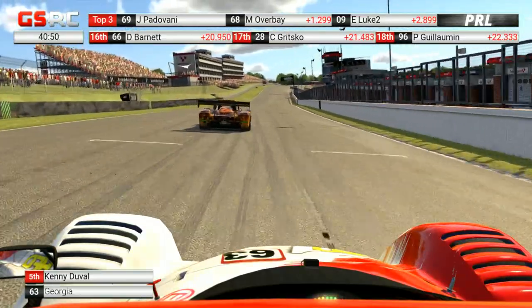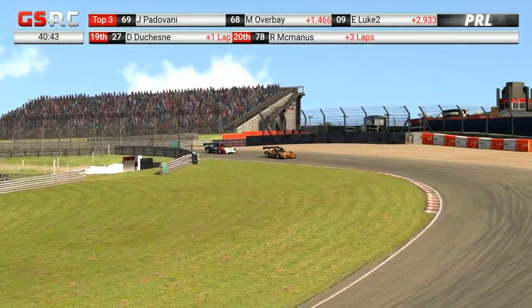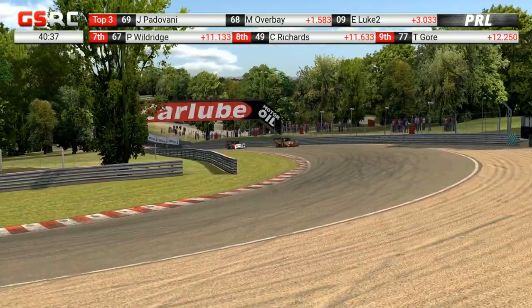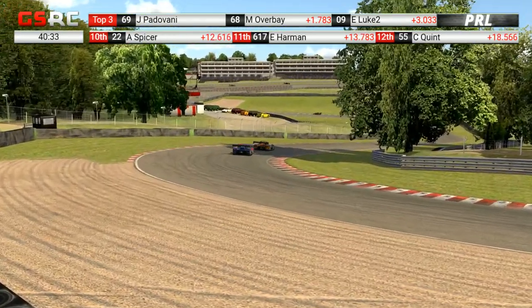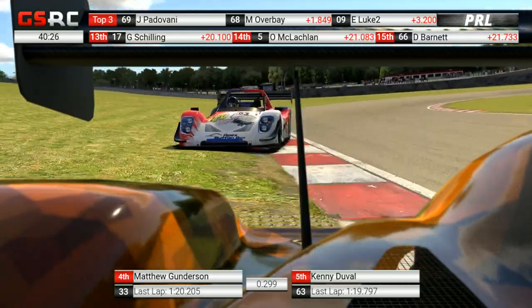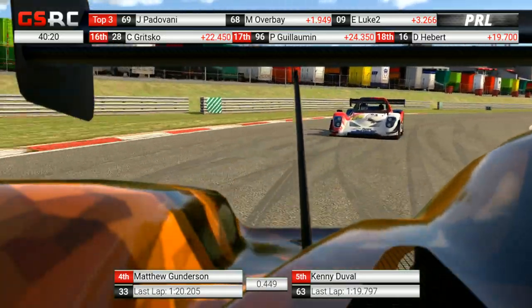Let's stay with this because I have, as Bill would say, my spidey senses tingling. We've seen Duval poking and prodding a little bit. He clearly has better pace over Gunderson at this point. Look at him come from way back, poking his nose in, but I don't think that was going to work. He was a mile away. Stays right with him down through Graham Hill Bend, and still he's not able to shake Matthew Gunderson into a mistake.